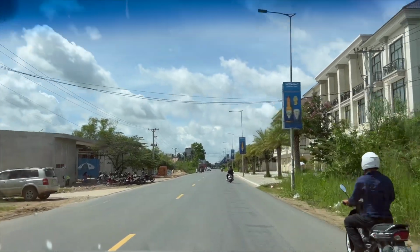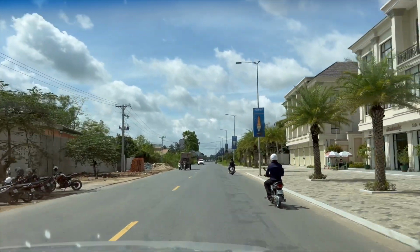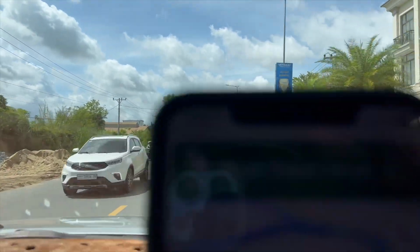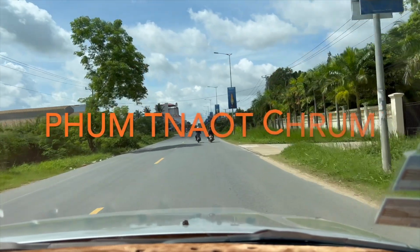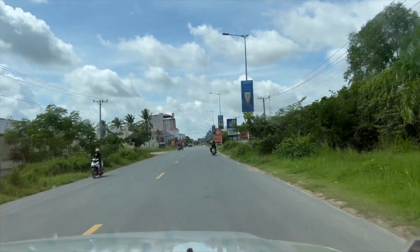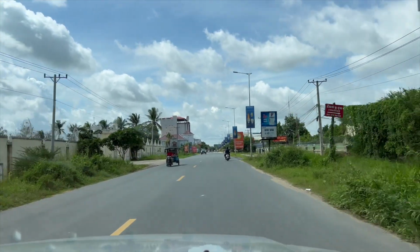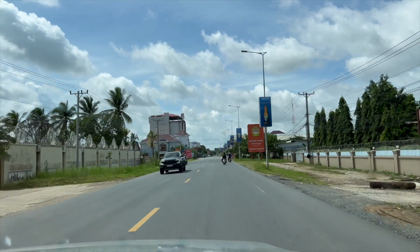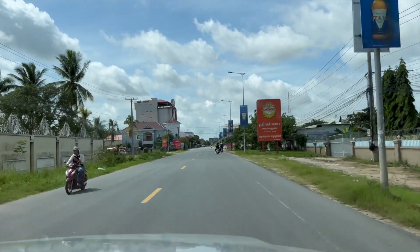It's another beautiful Sunday here in Cambodia. And today I'm going to this place called Phum Tnaot Chrum, which is supposed to be some outside eating area slash cafe. So let's go see what it is, where it is, and what's going on.